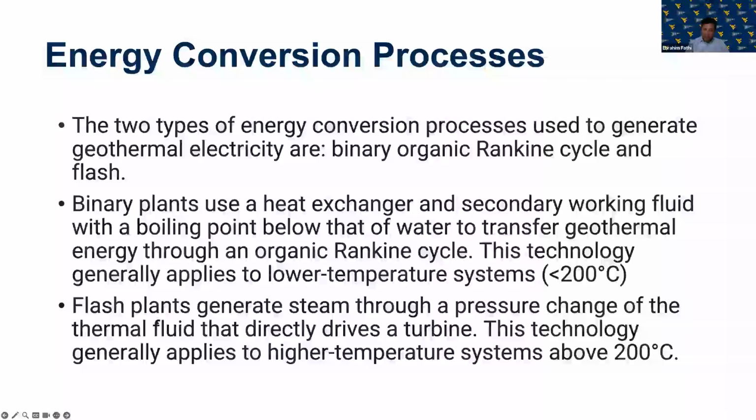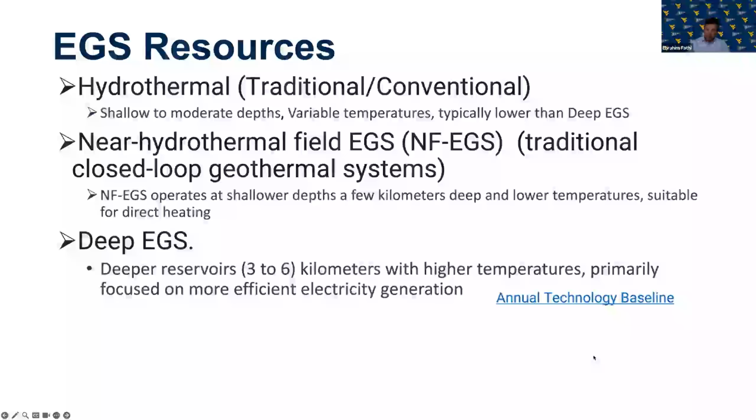In the flash plants, we don't have the secondary fluid involved. This is where the temperature is already above 200 degrees Celsius, and this high temperature can lead to simple generation of the energy in the turbines, okay? So binary and flash.